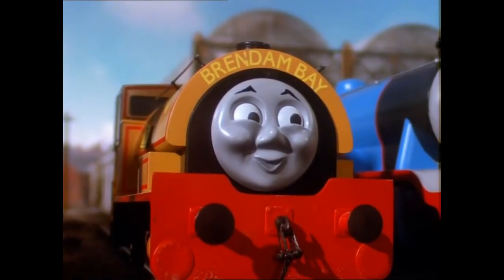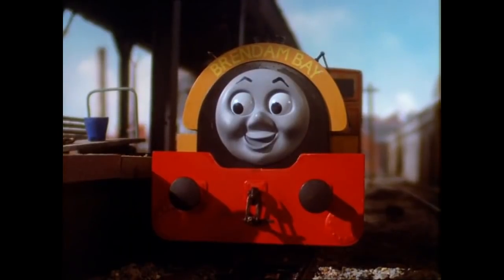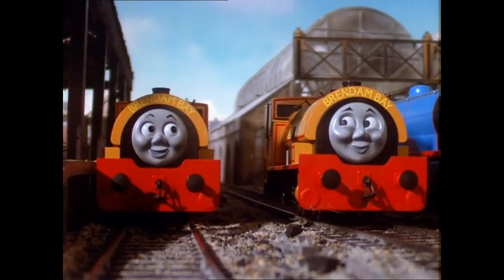It's just a pile of old iron, which we'd better take to the scrapyard. No, Bill, this lot's useless for scrap. We'll take it to the harbour and dump it in the sea.